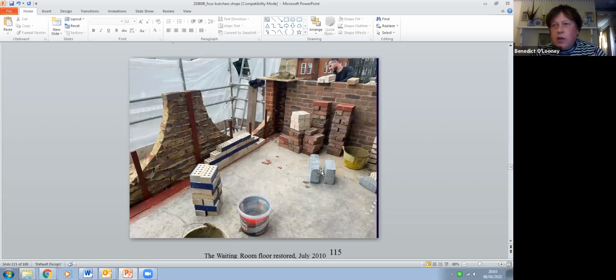We're trying to use up all the last bricks on the site. So here's me trying to persuade the bricklayers to have stripes on the inside of the little balcony at the top, using up the last of the blue glazed bricks.